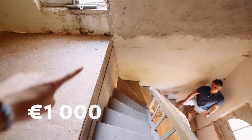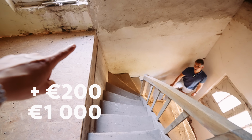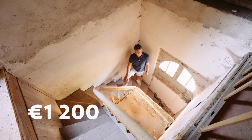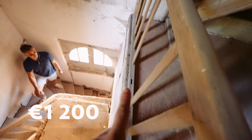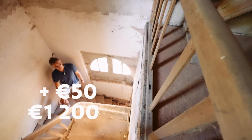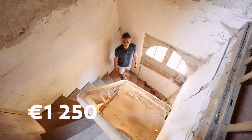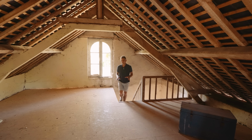And also here, we're going to put some kind of railing, no? 1,200. Okay, because I just added the railing. You added the railing in a staircase repair, 1,200. And there's also, yeah, here there's some missing rails. 1,250. Okay, Benoit, did you hear that? Yeah. So you'll remember what happened here.